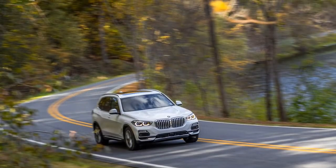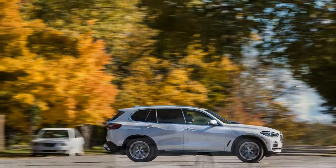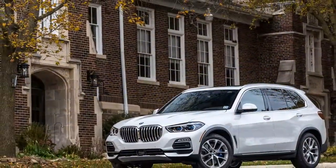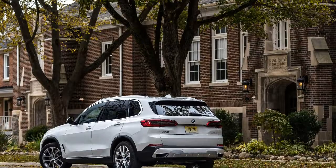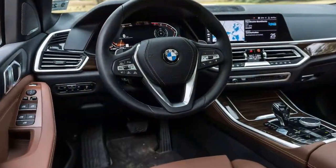BMW's new and improved platform. There's a great amount of novel stuff going on underneath, however. BMW is moving its entire lineup to just 2 modular platforms, and the X5 is the latest to switch to the cluster architecture, CLAR. This underpins the new 3 Series.